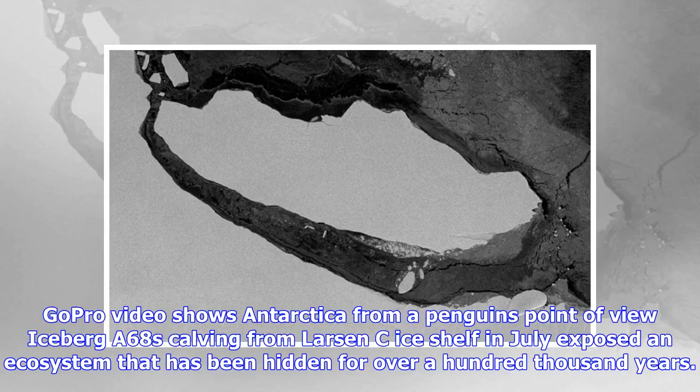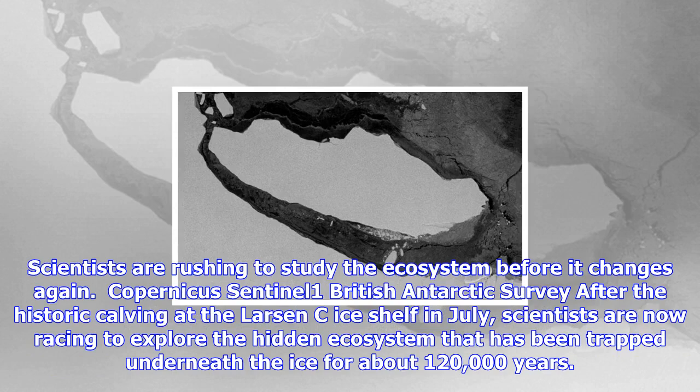GoPro video shows Antarctica from a penguin's point of view. Iceberg A68's calving from the Larsen C ice shelf in July exposed an ecosystem that has been hidden for over 100,000 years. Scientists are rushing to study the ecosystem before it changes again.